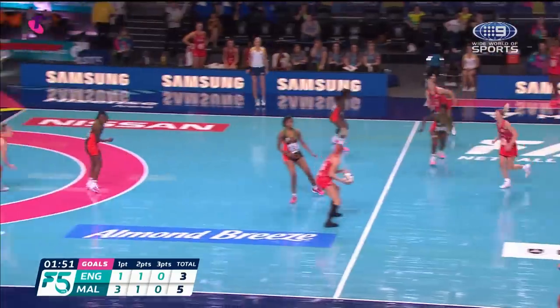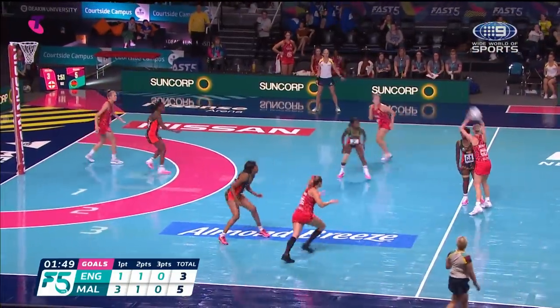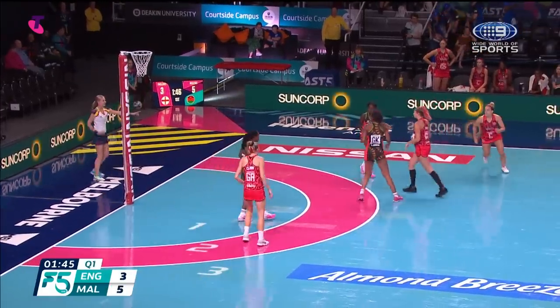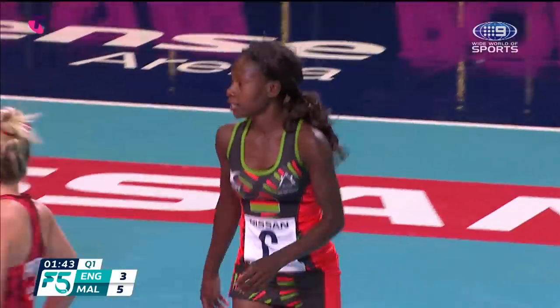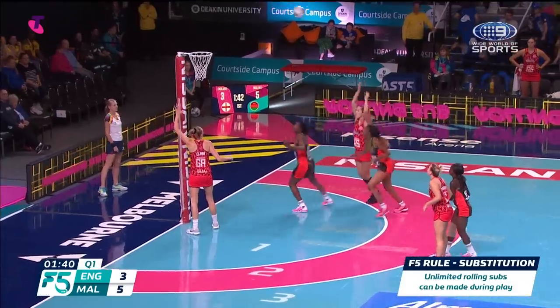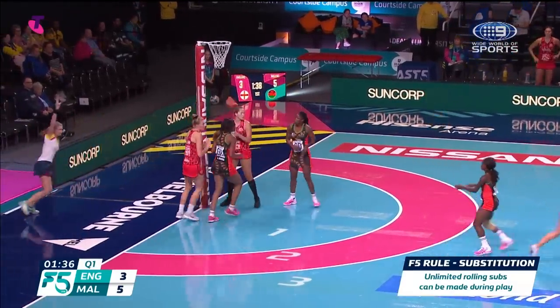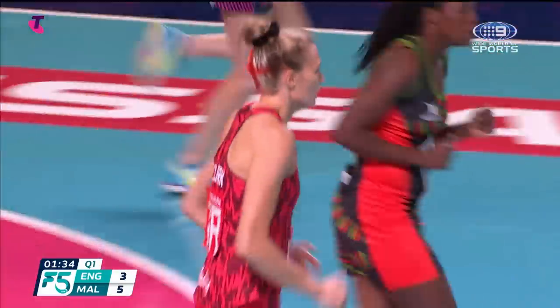3 apiece here, just under 2 minutes to go in the opening quarter. And just like that, Lawazi's entered the game. That was a seamless sub. A little firecracker in the middle. Fisher for two for England. A little bit hard out of the hand early for Fisher. Ella Clark mops it up.